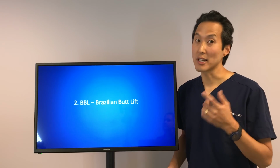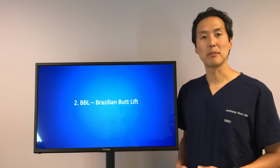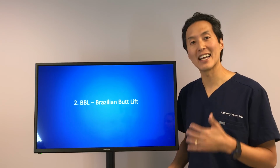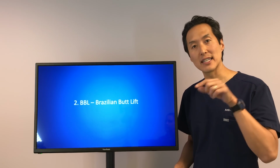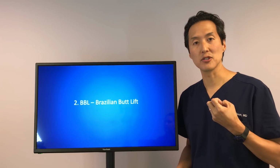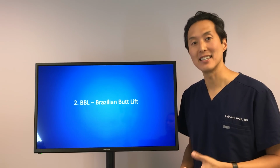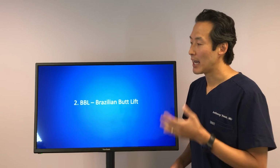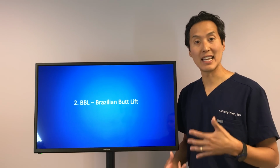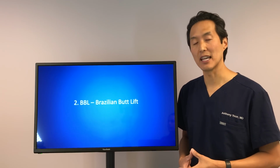1 in 3,000, according to one study, 1 in 3,000 people die when they undergo this operation. I mean, it is scary, and they usually die from what's called a fat embolism, where fat that's injected into the buttocks goes into the bloodstream and literally clogs the blood vessels surrounding your lungs, and it causes people to literally die within seconds. It is very scary. It typically occurs when the fat is injected into the deep muscles of the buttock, and even below that. If it's injected above the buttock muscles, it's typically considered a safe operation.